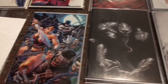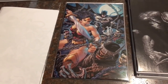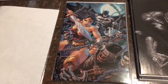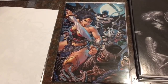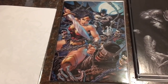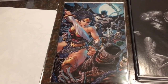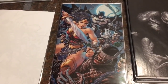So here's the Metal 6 here. This is the cover that I really wanted, where Wonder Woman was kind of the prominent character. I just really like this cover. And the actual cover itself is a thick cardstock, and it's super, super shiny. Just reminds me of a high gloss baseball card or something. Really nice quality. Kirkham, I think, just did a great job on his Wonder Woman there. And that is the one that I basically bought the set for. And I believe that one is going to be a 9.8.